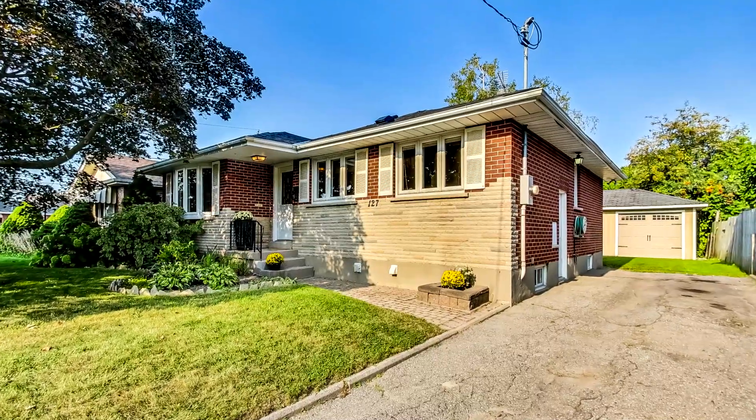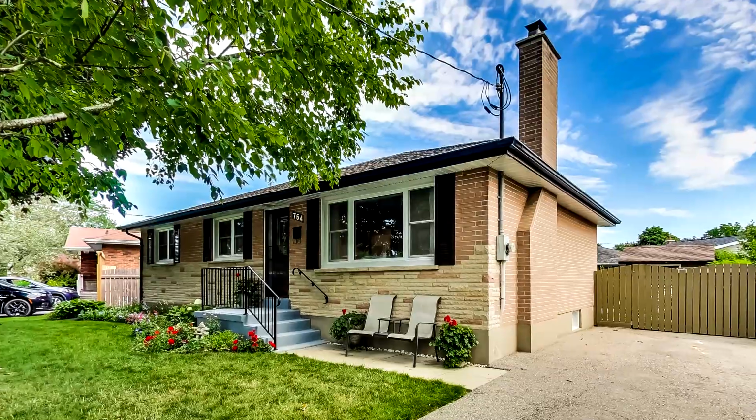They can range in size as well. Some of them are tiny and some of them are known as ranch-style bungalows, and they are wider homes, so they generally sit on much wider lots. The ranch style, especially in Oshawa, tend to be all brick homes and often have a detached garage, a carport, or no garage. Very rarely, though, will they have an attached garage.